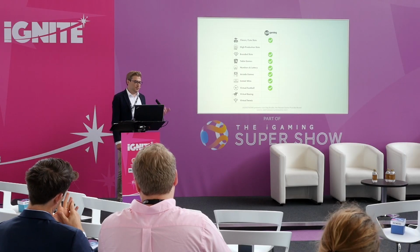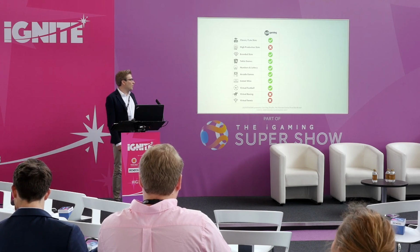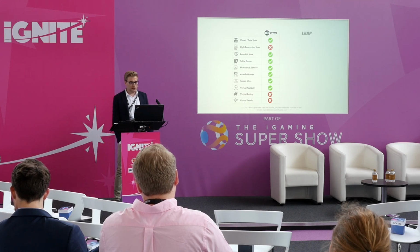And effectively, when we looked at this product mix, we looked at the areas where we didn't have products, which was high production slots, and graphical games in terms of virtual racing and virtual tennis. So a company called Leap approached us. And they said, you've got this extensive network of 40 odd integrations, and what we want to be able to do is use your integration. You help us develop these games on your platform with all of the different licenses that you have, and develop the following games, which is racing, tennis, and then a graphical, higher definition virtual sports product that's actually coming for the start of next football season.